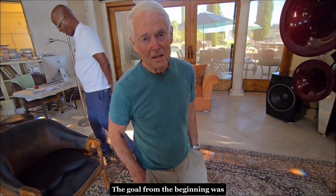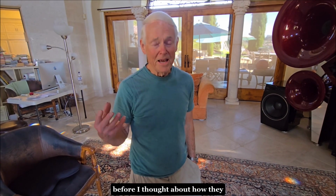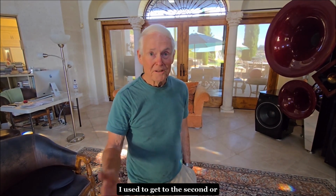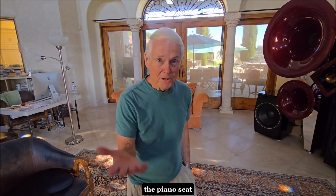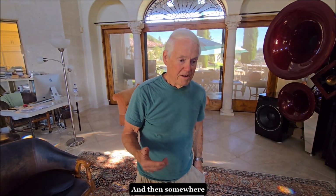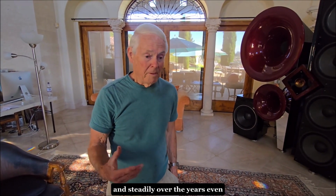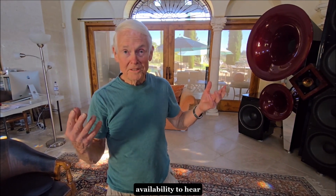The goal from the beginning was to just hear all the instruments of the orchestra, and long before I thought about how they were produced and how to get there, I just couldn't get there other than getting closer and closer at an orchestra. And the closer you get, the lower down your seat becomes. I used to get in the second or third row in the concert hall in Detroit, but your head is at about the level of the piano seat. So you hear the piano very loud, but it drowns out the other sounds. And then somewhere in all of this, Rick and I started getting together, because I didn't know anything about him or this stuff, but we got together and slowly and steadily over the years, even though I had this tinnitus that had been plaguing me, somehow this tinnitus goes away and my ability to hear gets better.